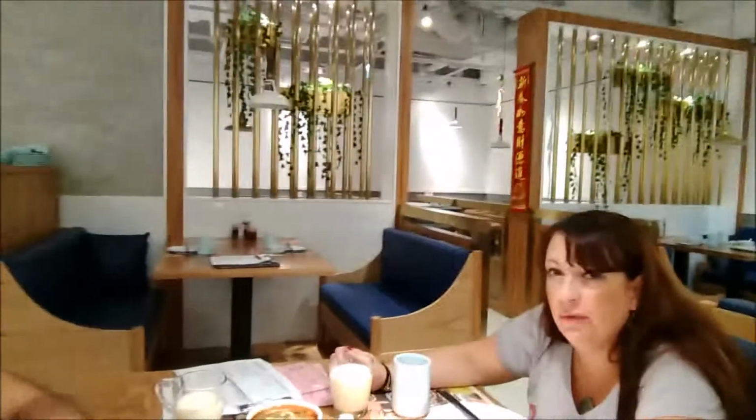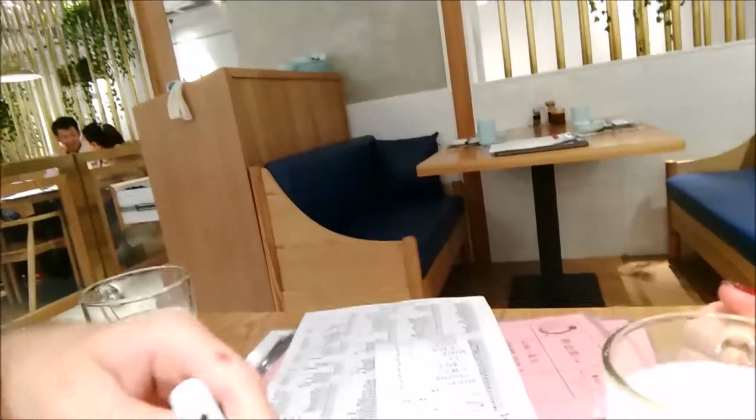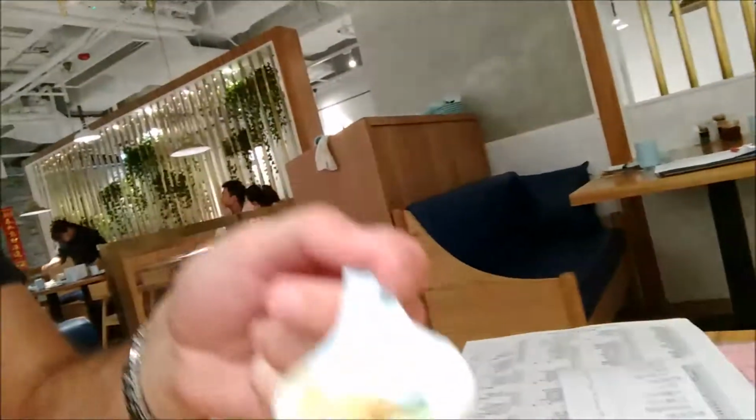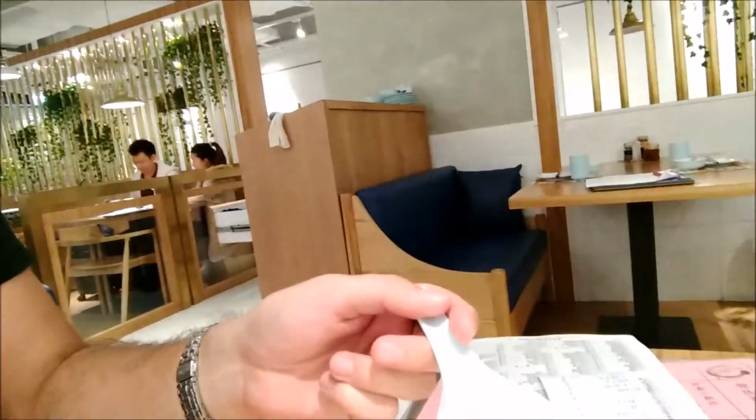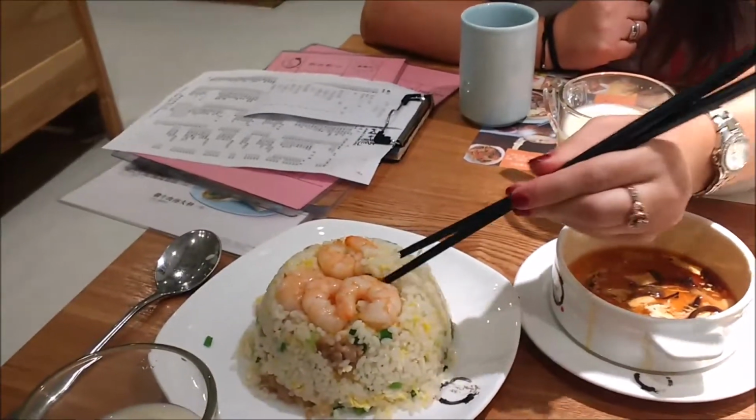Fantastic. And we've ordered a mystery lunch. We're not really sure because we ordered a set menu, which is on a giant poster at the door, and they didn't know what we were talking about, so I showed the lady. So we have this. She still seems confused. We have a cup of milk that we didn't order. And some kind of soup. Rice. Now we've got shrimp fried rice. We're not really sure what we're going to get. We'll find out.